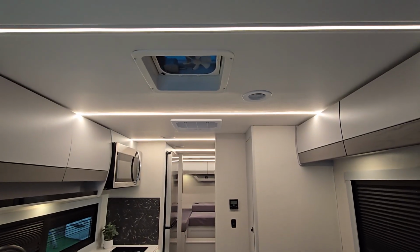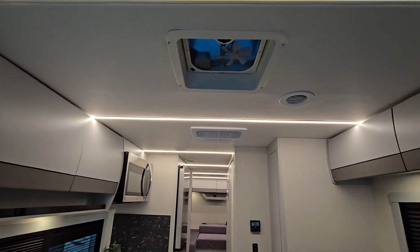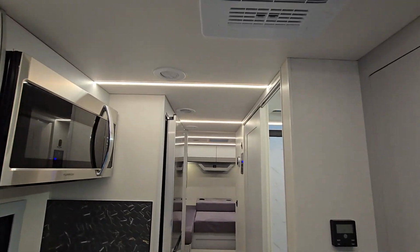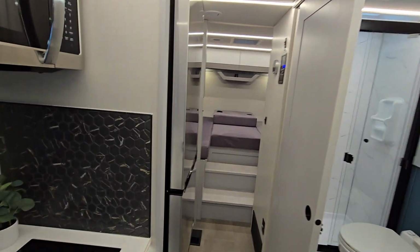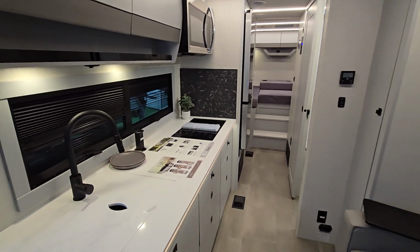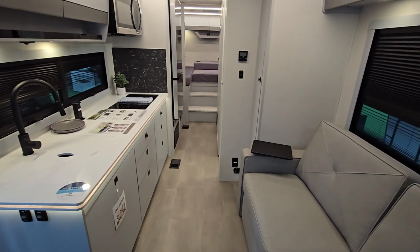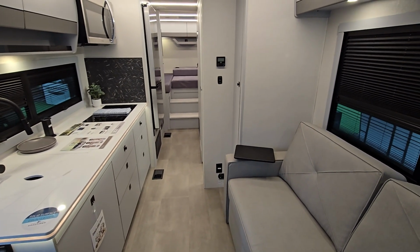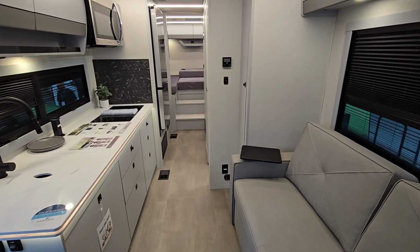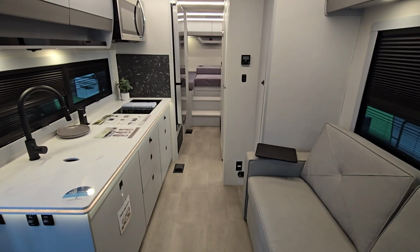Now, as we look up to the ceiling, we have the integrated LED light strips, so it really makes it bright in here without being over bright or intrusive. But this is a great addition to the Coachman line. I'm pretty impressed, especially for a non-slide unit, seeing the amount of living space and storage space you get in here. If you're in the market for an A-class, want to be a little bit different, the Euros might be something to be looking at.